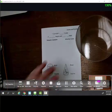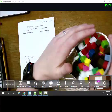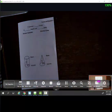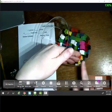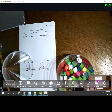Alright, ready? Who's on the left? Go ahead. That's one. So if you want to change your guess, go ahead and change your guess. That's one cone. There we go, and it's filled up. If you're watching on the podcast, we still have a ways to go.